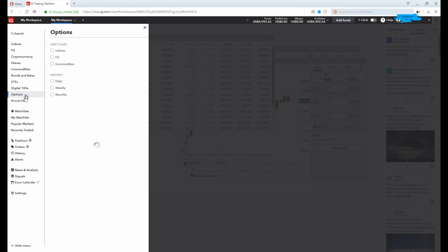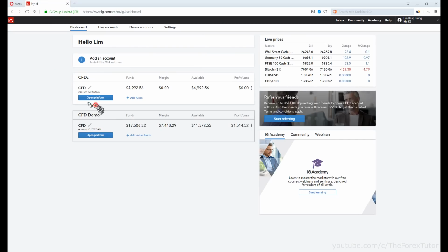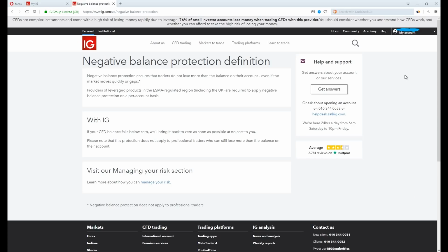But be warned of the complexity of the platform. It is very confusing for beginners to start trading with. Why not start wandering around with a demo account first before dumping real money in? A bonus, all 3 brokers provide negative balance protection in case the market goes against you in spite. Instead of your account going to negative balance, all 3 brokers will reset your balance back to 0.